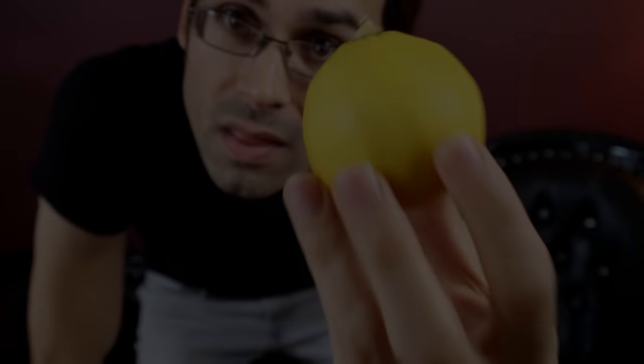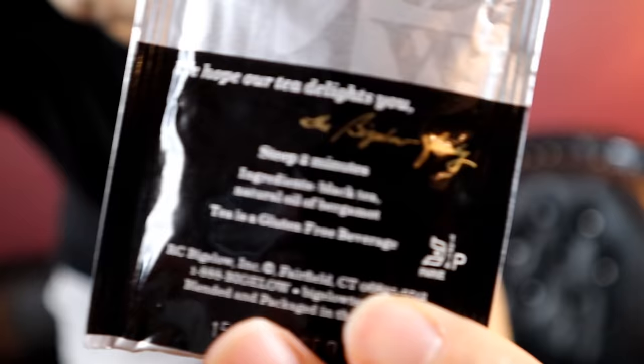This, my friends, is bergamot. It is a small citrus fruit, and if you take the rind of this citrus and make an essential oil out of it, that oil can be used to flavor Earl Grey tea. You can see right there, tea and natural oil of bergamot.